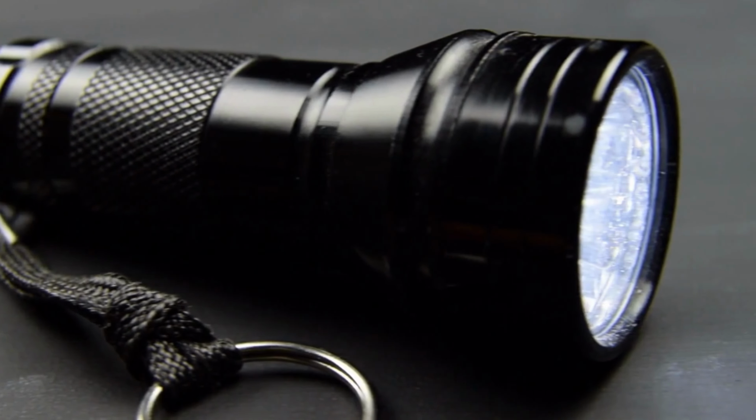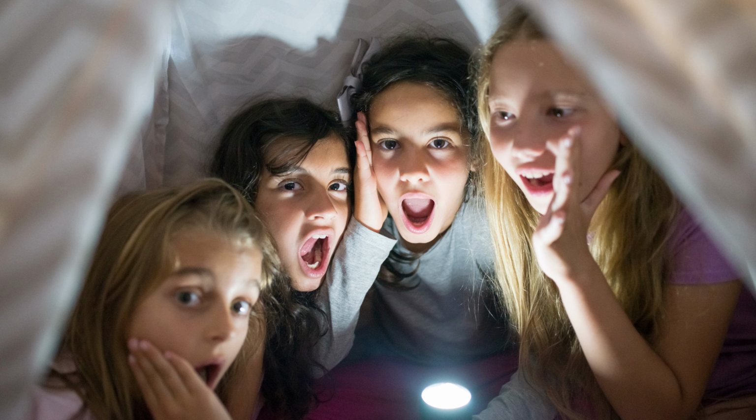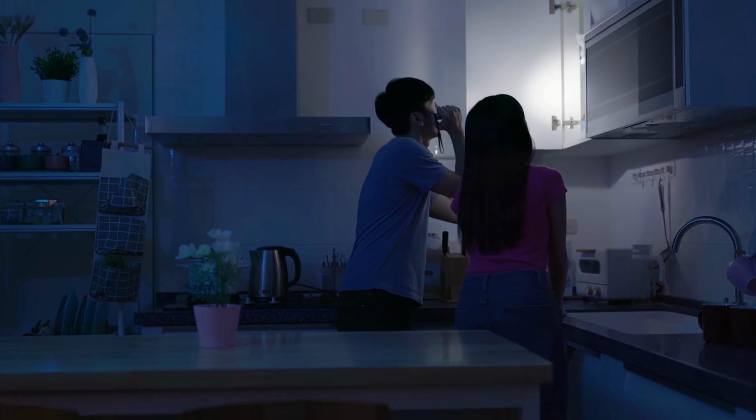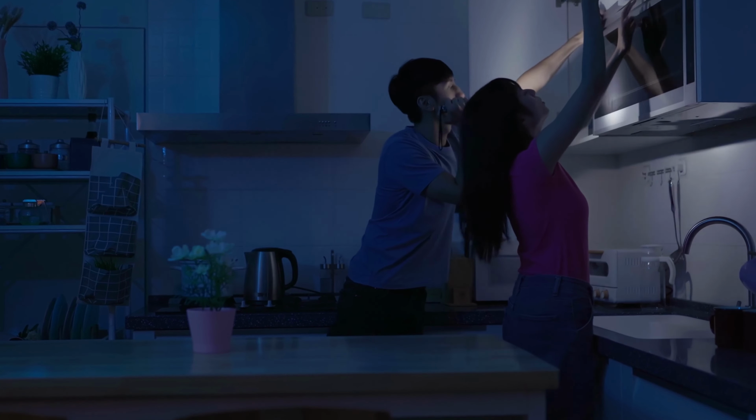Crafted for reliability and engineered for safety, this flashlight is your ticket to peace of mind. With Disorient, you're not just holding a flashlight, you're holding the key to your safety. Illuminate your path, empower your spirit, and defend your peace, all in the palm of your hand. Don't just survive, thrive with Disorient.